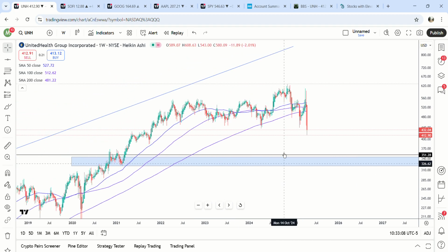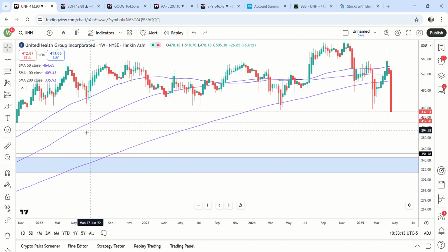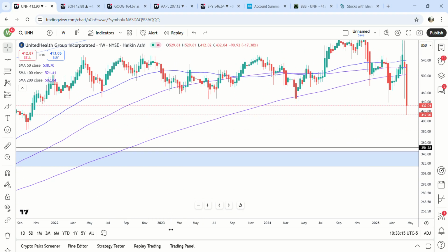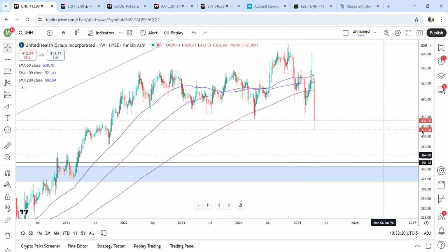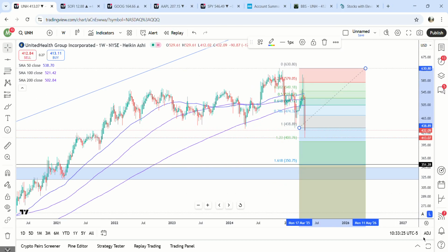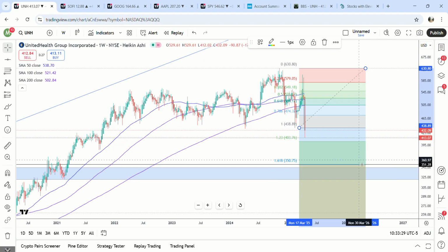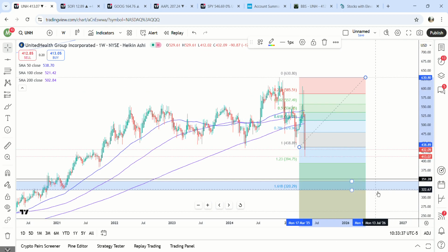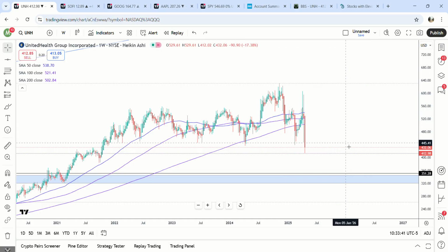One thing to point out though, it is in a weekly demand zone here. We're in a weekly demand zone right here. But monthly demand is down here at 345 all the way to 321. And if you look where the 1.61 fib is on the log chart, it's at 350. But then you have demand here at 345 to 320. On the regular chart, it's all the way down here at 320. So this could be going all the way to 350.